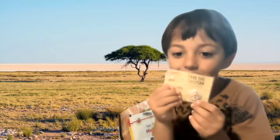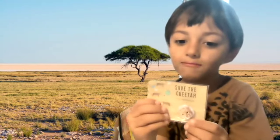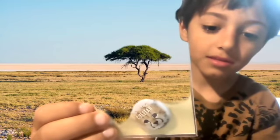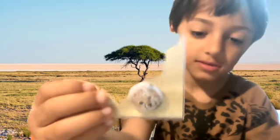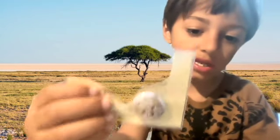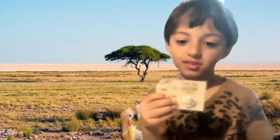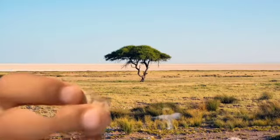Look at that. See? See that cheetah badge? Do you want to get one? It's actually to raise money for the cheetah fund. And you kind of can't see it once I get too close because of the background.